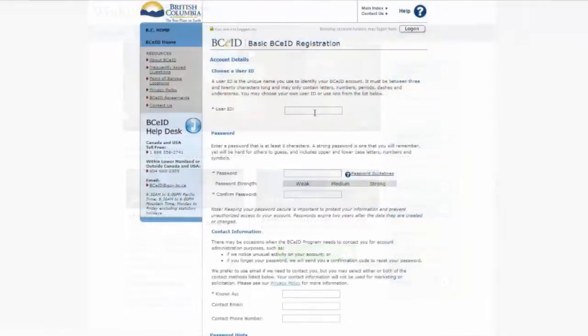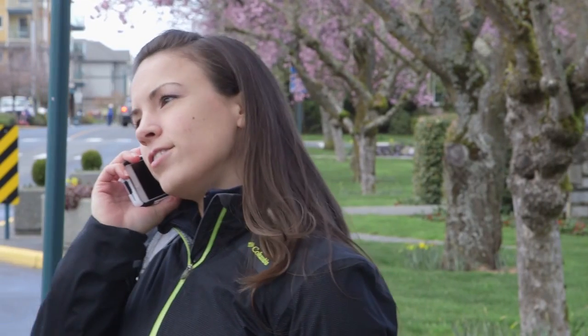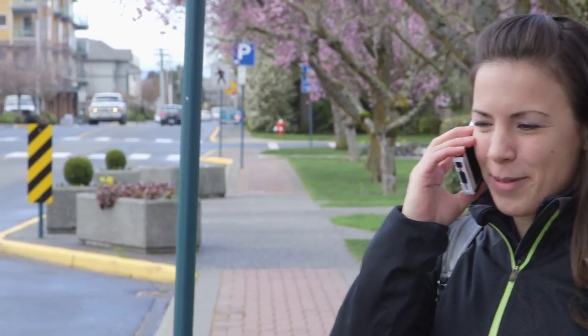To begin, you will need to sign up for a basic BCeID account and password if you don't already have one. The online process will show you how to sign up for a basic BCeID. Registering for a basic BCeID account is fast, easy, and free. Once your online submission is completed, it will be automatically sent to your WorkBC Employment Services Centre. They will contact you with your next steps for accessing self-serve options.